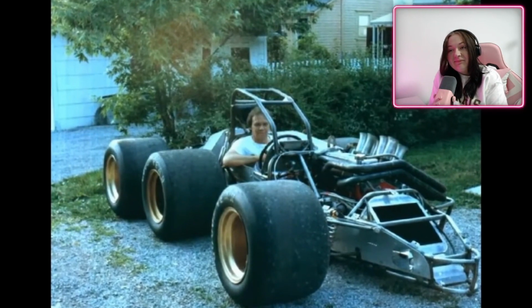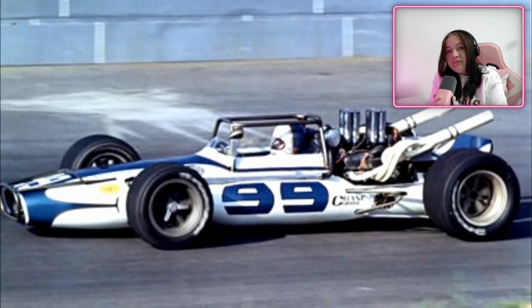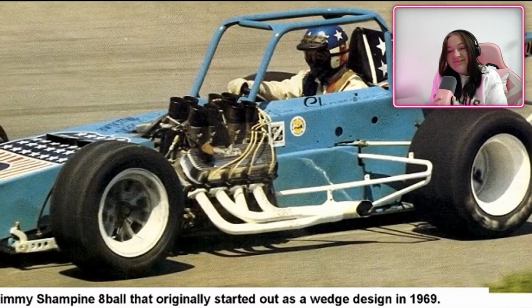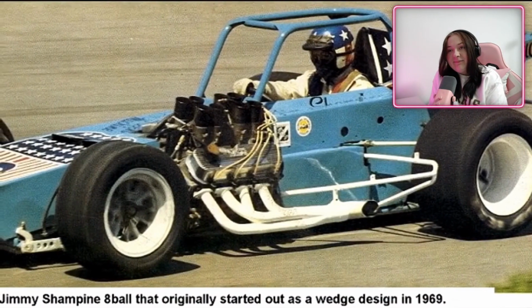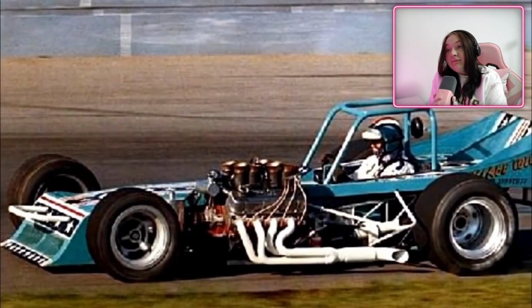This was all just insanity. These were just regular guys like you and me straight up building F1 cars in their backyards. Champagne, not to be outdone by his competitors, went back to his garage and created something that actually resembles a super modified from today, the radical offset design.